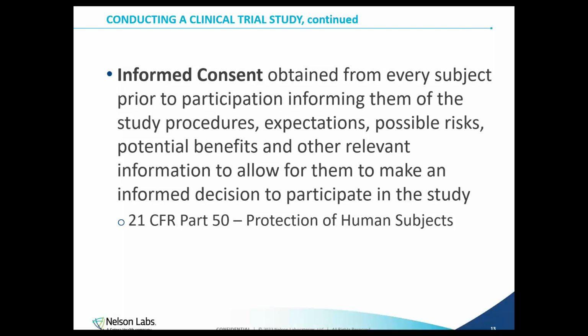All subjects must sign and must provide informed consent. This is obtained from every subject prior to participation, informing them of the study procedures, expectations, possible risks, potential benefits, and other relevant information to allow them to make an informed decision whether or not to participate in the study. And we follow 21 CFR Part 50, protection of human subjects, for our informed consents.